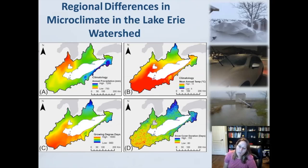But we do see that more of our precipitation happens as snow towards the northeast than in the southwest. And we also have snow on the ground for a lot longer in the northeast. In the northeast, the snow comes and it stays for longer, whereas in the southwestern end, you may get snow, but we often see a complete loss of snowpack multiple times throughout the winter. In terms of temperatures and growing degree days, the southwestern end of Lake Erie is warmer overall than the northeast, and it has a longer growing season.